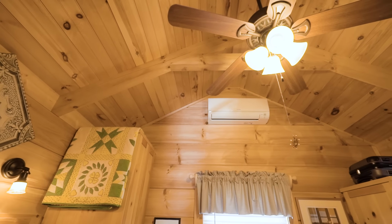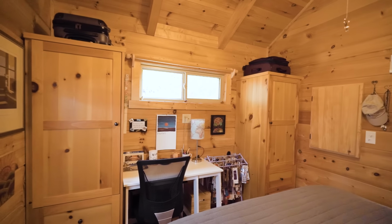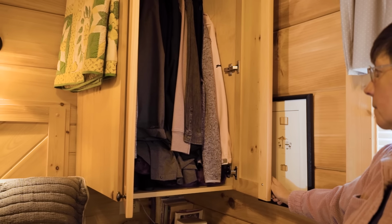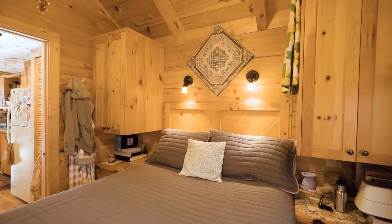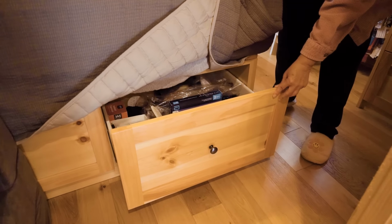I think this is my favorite room in the house. I love the high ceilings. I do have a loft, but it doesn't extend over the bedroom. And this room came with so much storage. All I had to bring was a mattress. So there's 12 enormous drawers in the corners and then 4 underneath the bed.